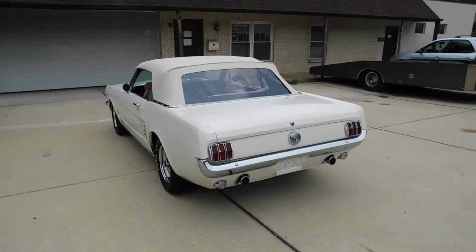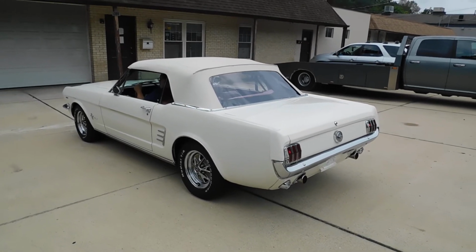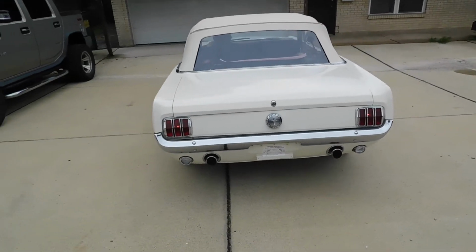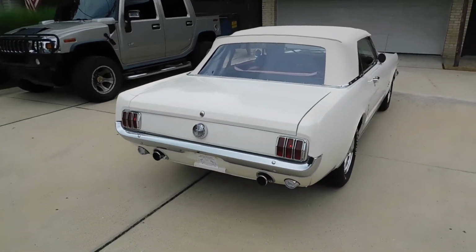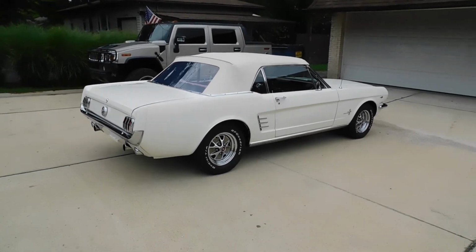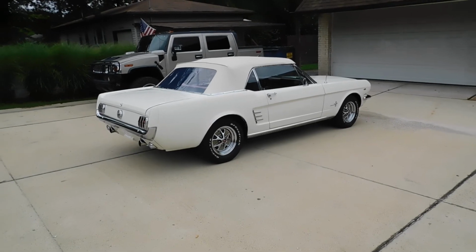Car just idles perfectly. Go ahead and shut it off.